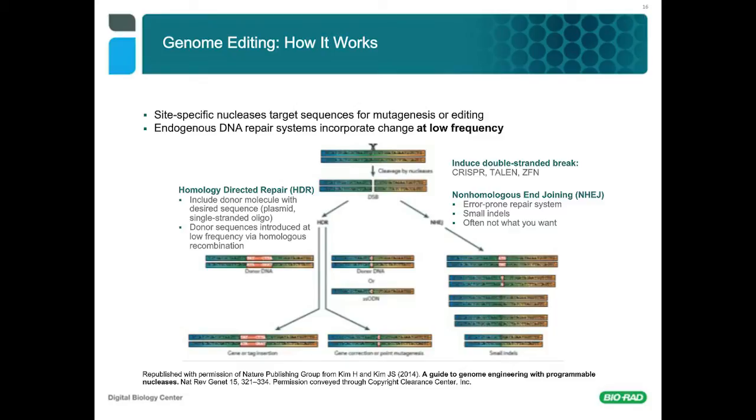If a donor molecule is present, including homology arms, homologous recombination can occur, and via homology-directed repair, or HDR, can introduce a point mutation, correction, or even knock in larger sequences, such as a new promoter or GFP tag. A different repair strategy is nonhomologous end joining, or NHEJ. This is shown towards the right.